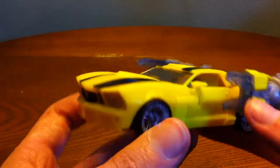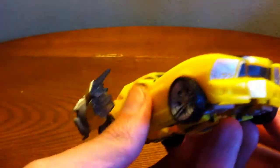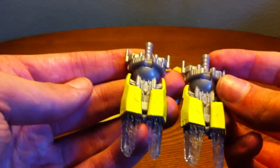He's a nice, classic-looking sports car, and he does come with his Stinger guns. I think that's what they were called. They're basically the exact same thing.